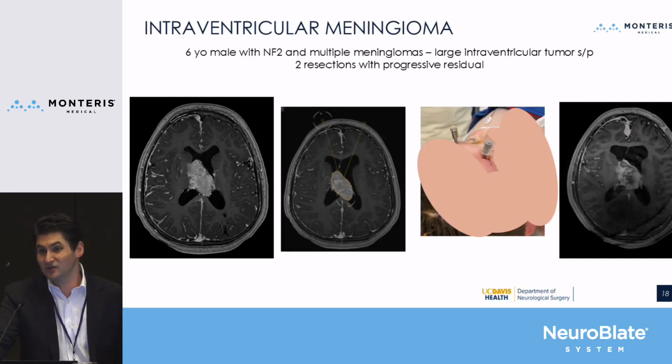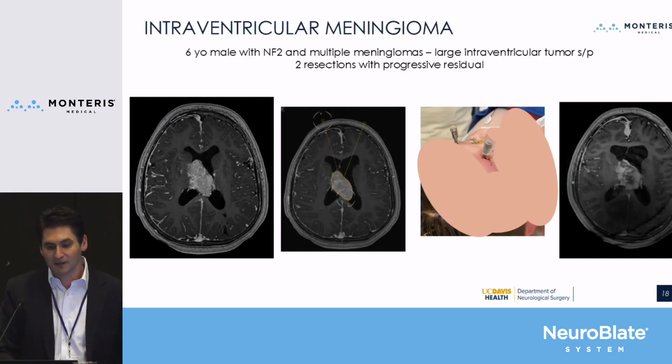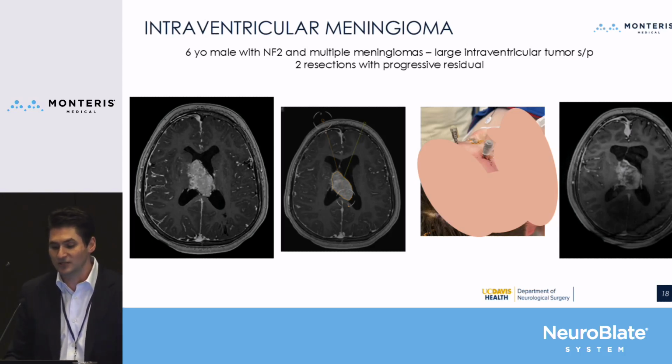Because of his young age, we didn't want to radiate him, and so his family actually sought out alternative options and approached me about potentially doing LITT for this. This is a big lesion and it's intraventricular, so it's surrounded by CSF, which can be good and bad, but in this case we planned a dual sort of crossing trajectory to get this whole lesion, and I actually made small eyebrow incisions for him.